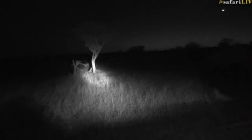So if it's going to be distressed like that, then we're not going to follow it any further. We're going to leave it there. We've certainly been very lucky to at least have spotted it.